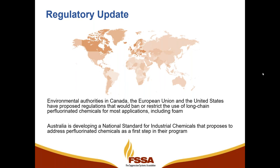Australia's probably been the most proactive in terms of restricting the use of fluorinated chemicals in the environment, and they have pretty much banned the use of AFFF and told everybody they need to switch over to fluorine-free foam. You can still use it, but the regulations and the reportability issues are very, very tight, and the fines if the product gets out into the environment, into the aquifer, are very, very steep.